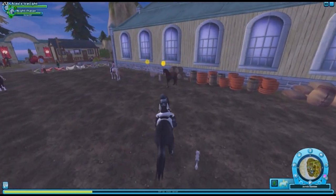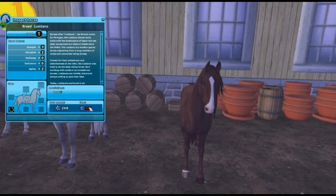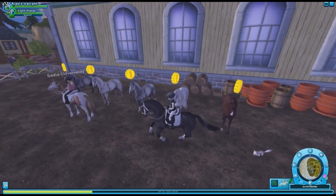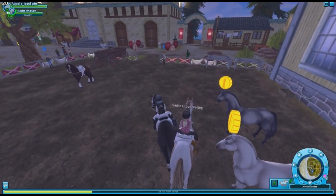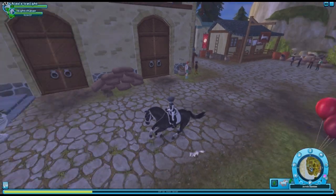I like the NPCs that are just walking around. These horses are really pretty. Oh, by the way, they're 949 star coins each. So to get all of them, you need 5,000 star coins. I have 200. So, 248. So, we're close.